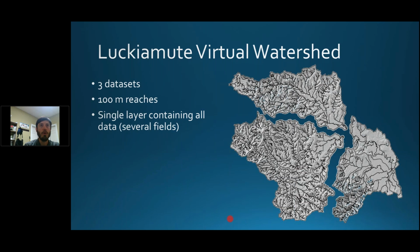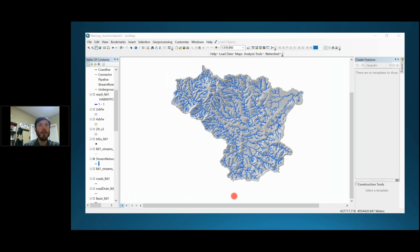As I mentioned before, these were all broken up into 100-meter reaches, and we received this as an ArcMap shapefile, essentially. So here it is in ArcMap, and I'll show a little bit of how you interact with the virtual watershed. You get this toolbar up here, which allows you to manipulate certain things. The hillshade and some of these other attributes come with the data set.